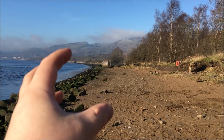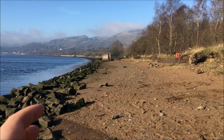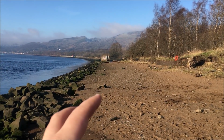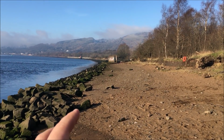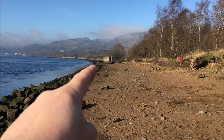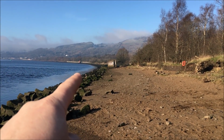I don't know whether they would have had guns on them or guns inside them, but yeah, they would have shot soldiers. That would have been the plan if the Germans did invade Clydebank. This is what they would have done. They would have sat in these huts and they would have shot at the soldiers as they tried to get off the boats.